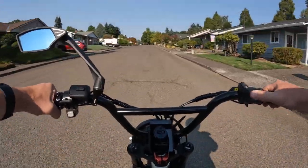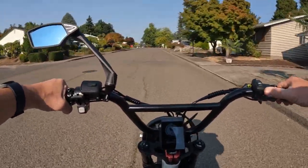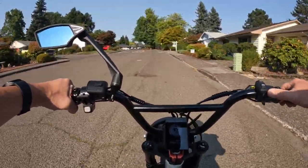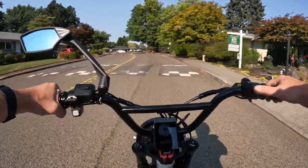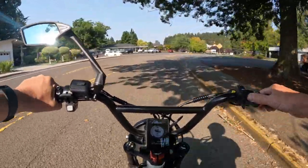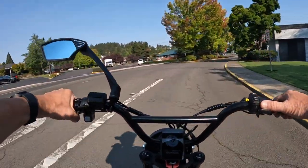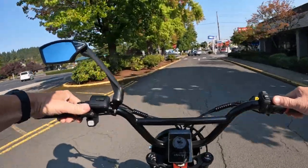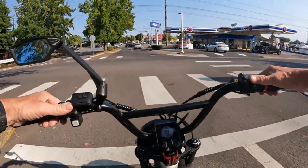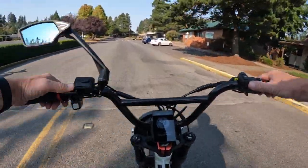So the bike, if you're not familiar with some of the specs, it is a 60 volt. The motor is a 3800 watt nominal, peaks at 6300 watts. The one downside to the bike, I would say, would be the battery. But for the price, you can't really complain about the battery at this low price. The battery is a 60 volt, 23 amp hour battery. But you know what? At that price, I wouldn't complain.